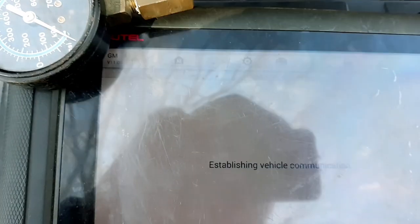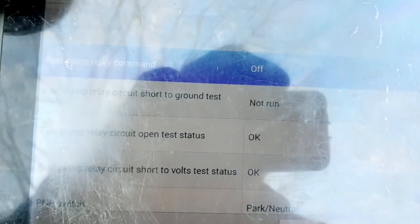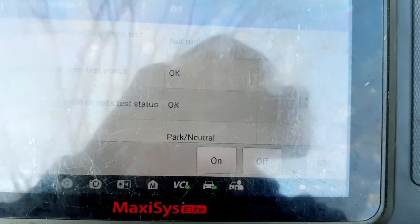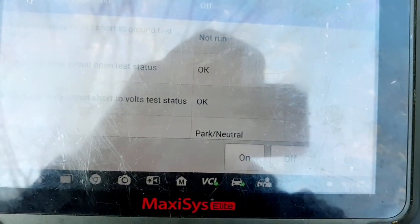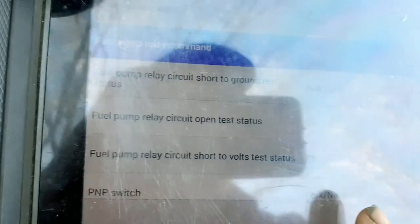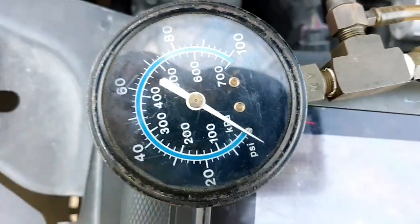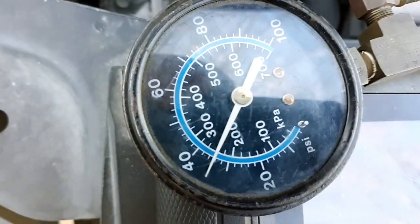and I can use it to command the fuel pump on, and it'll basically do the same thing as if you were cycling the ignition key, where it does the initial fuel pump prime for like 2 or 3 seconds. So I'll show you what it does. There's an on-off button here on the scan tool where I can command the pump on to do that prime, and I'll hit the button now, and it jumps up to about 34 PSI.